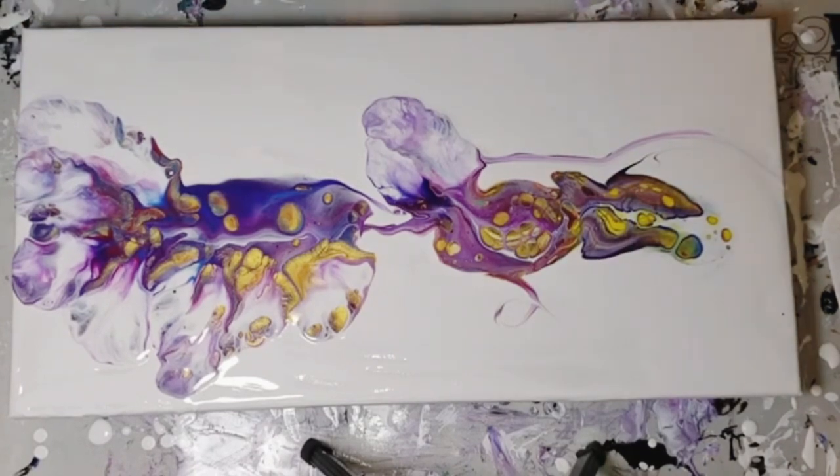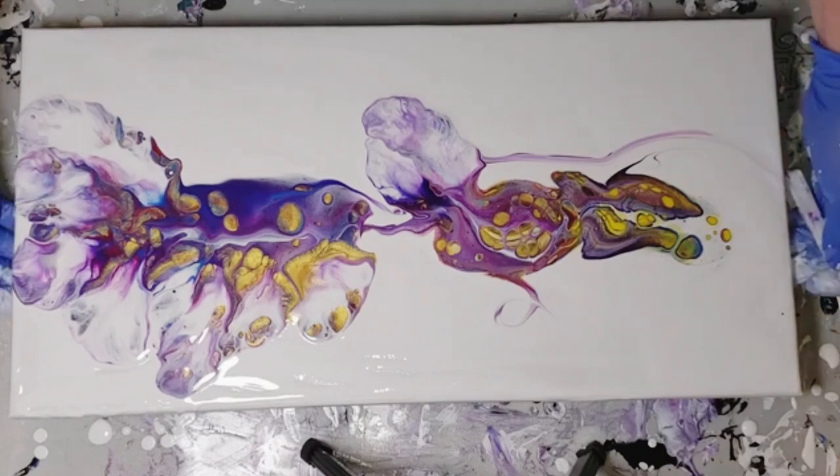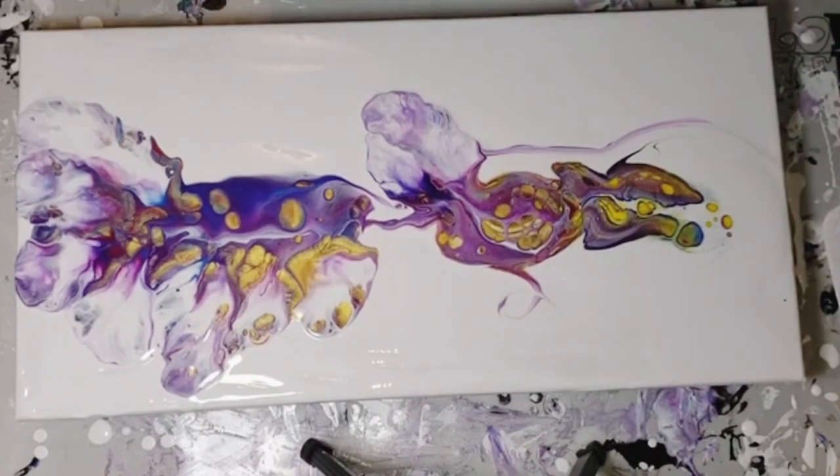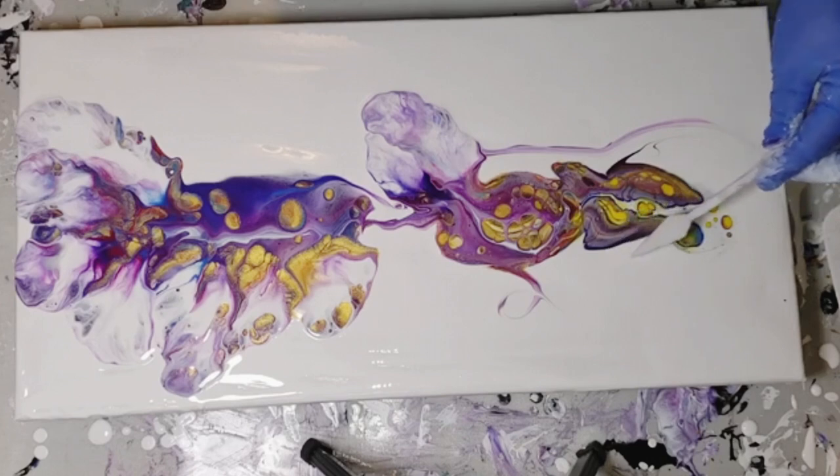I take my palette knife and I'm going to go around the edges of my canvas and scrape any drips, because you don't want drips because they will change the composition that you have on top. Also, I'm giving it a once over and making sure that I'm happy with my piece. And when I'm doing all that tilting, I'm making sure that there's not too much paint on the canvas.